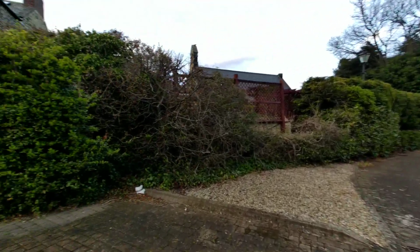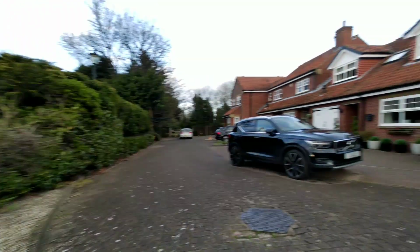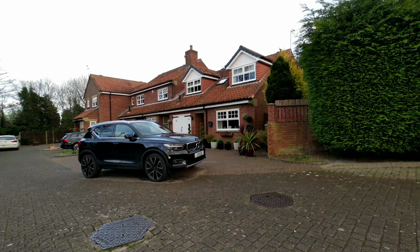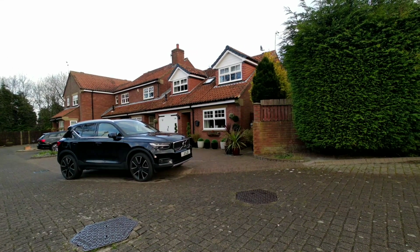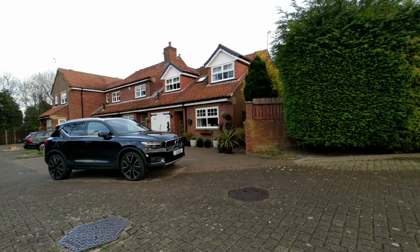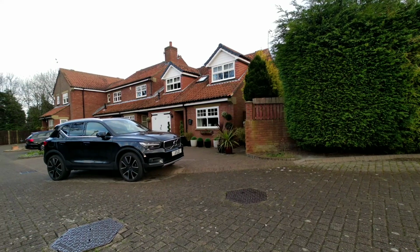There's a bird in the bush, I think. A bird in the bush is worth two in the hand. Is that how the saying goes? There's some nice, I don't know what sort of plants they are, in the vases below the window there. But they're very fancy. I don't know if they're real or just fake ones. But they look good nevertheless.